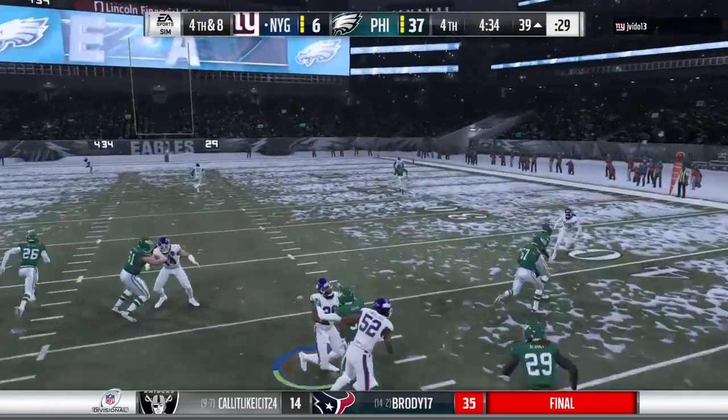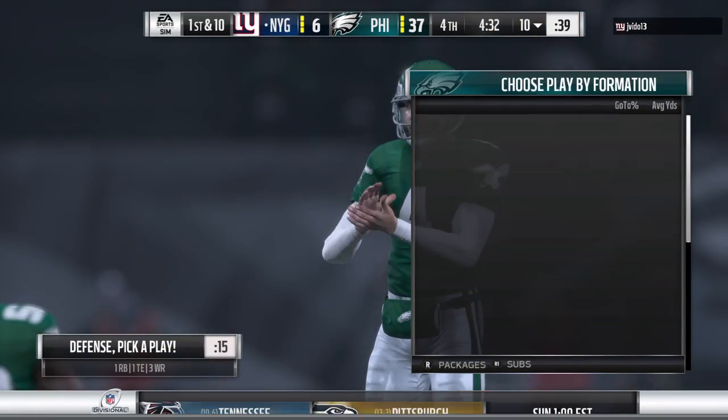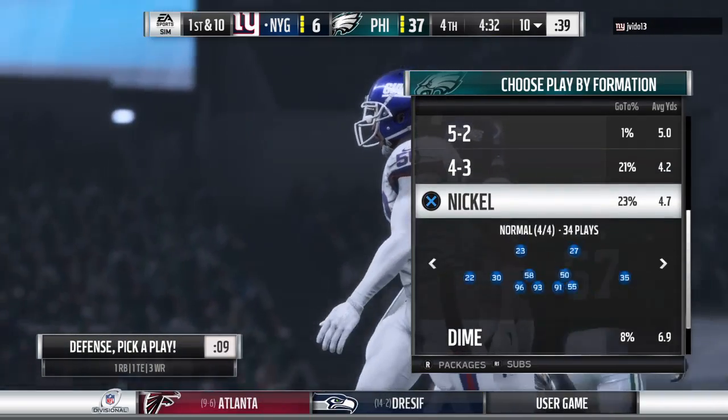And this one's going toward the sideline. They'll try to play keep away from Beckham. And this will depend on the spot as it sails out of bounds. And they'll say it sailed out at the 10-yard line. Here's the Giant offense now as they get ready to take over here.